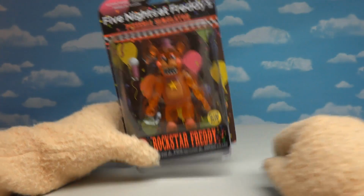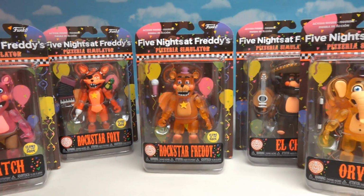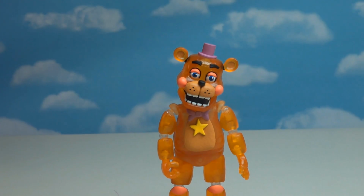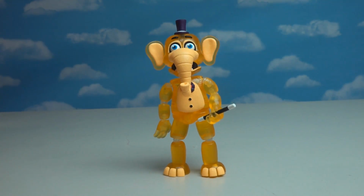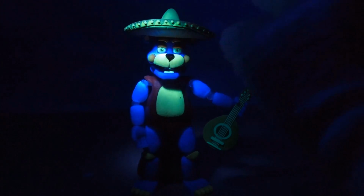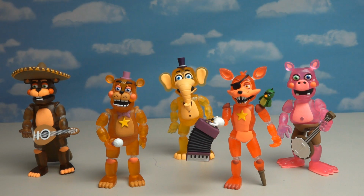line a second time, but this time, these guys were made in clear plastic that glowed in the dark. And we ended up getting the same exact figures as before of Rockstar Freddy, Rockstar Foxy, Pig Patch, Orville Elephant, and El Chip, but only made with glow-in-the-dark translucent plastic. And once you turned off the lights on these guys, well, yeah, they glowed in the dark. Oh, man. So, alright, that gave us 5 extra figures to add to our collection. Gave us a total of 35 figures in all that they've released so far.